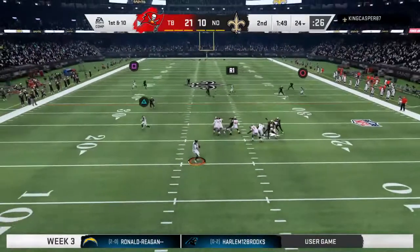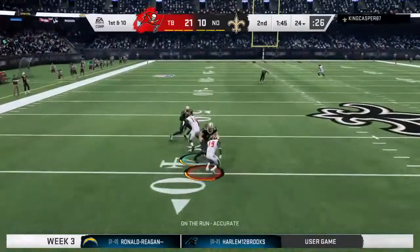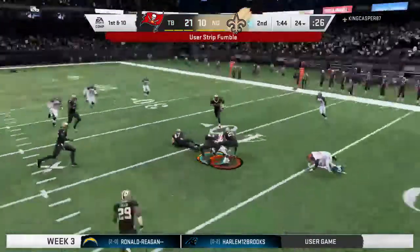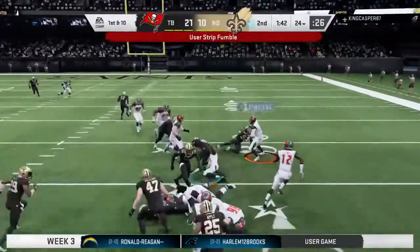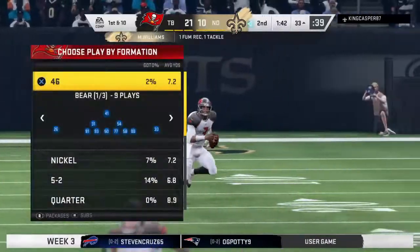And just think of what it's like now on the sideline, because when you score a touchdown, you have to go over and look at the tablet and see what you did on the... And it's a fumble. And this is picked up by the Saints. And he's able to get it back to the 33-yard line.